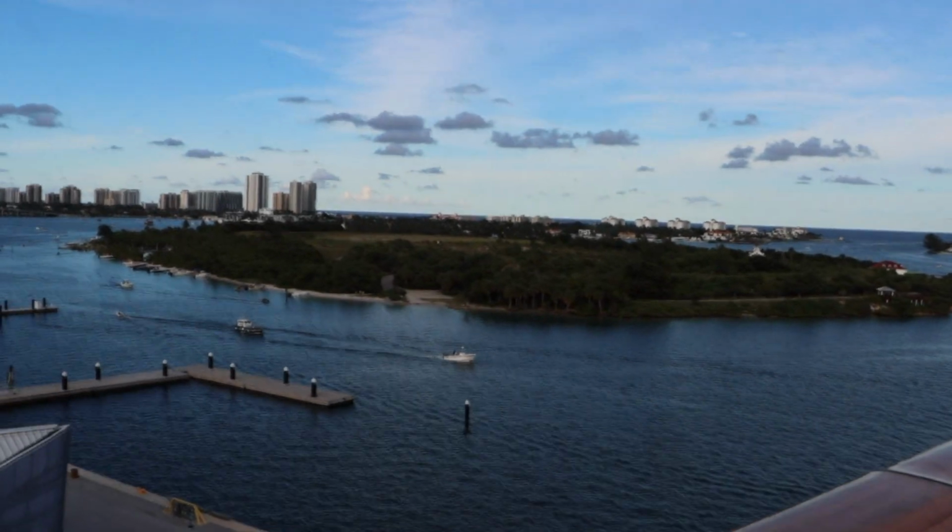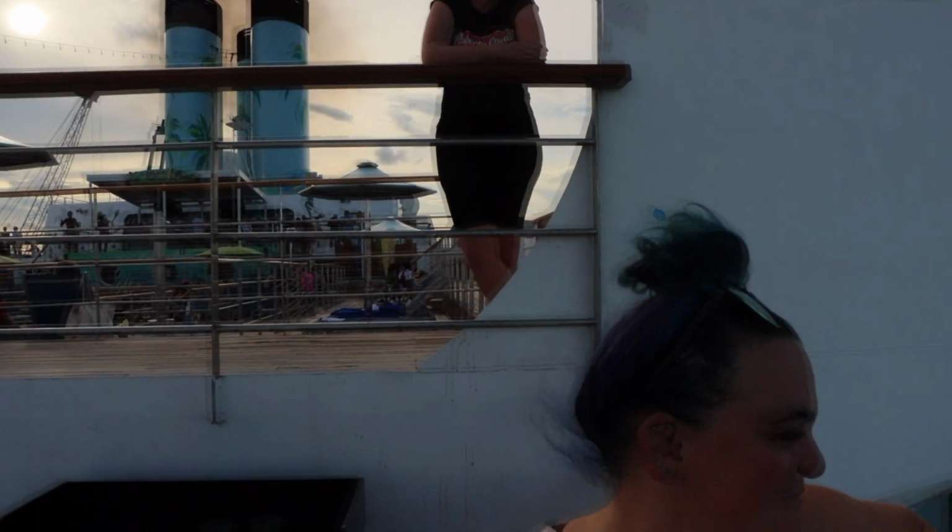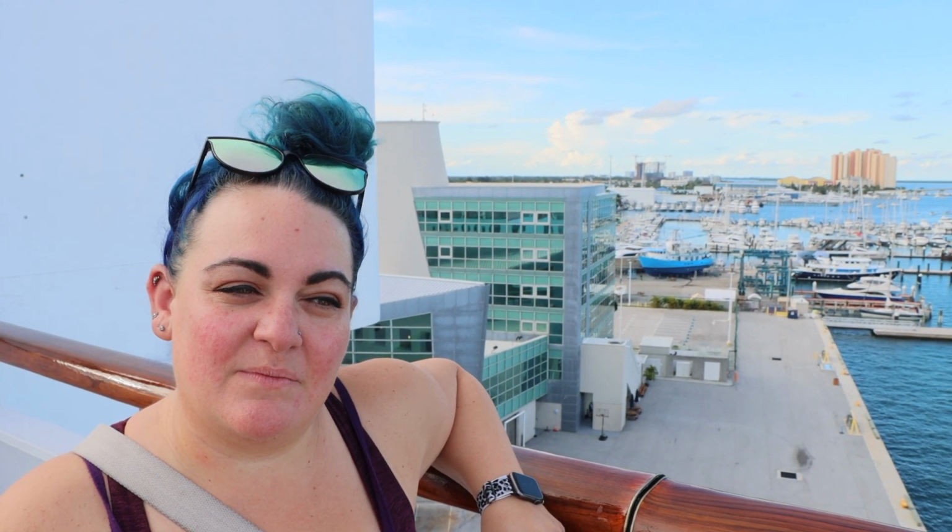Wow, look at that view. We're moving. Yay! Full steam ahead. The last time we were on a cruise ship, we were leaving. The time before, when we were on the ABC cruise, we saw dolphins. Dolphins took us out at Port Canaveral. That was pretty cool. Maybe we'll do dolphins this time.